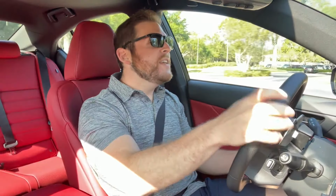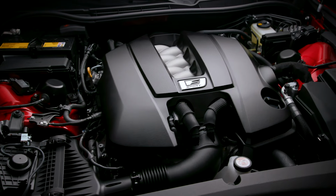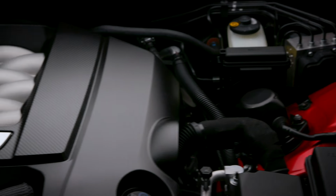But again, this is not an F product. This is an F Sport Performance. They had to create an entirely new sub-brand that will eventually spawn more models for this car. So let's talk about what you do get in terms of performance. You get the 5-liter naturally aspirated V8 engine, quad cam, 32 valve. We're very familiar with this engine.